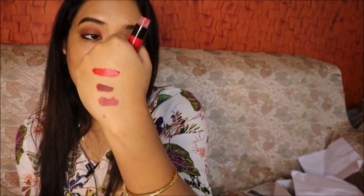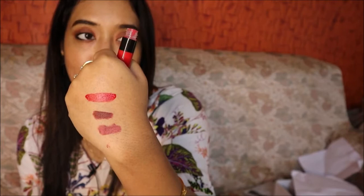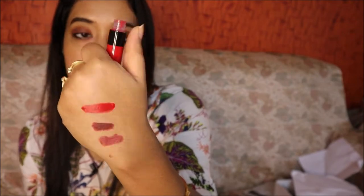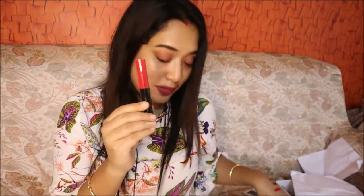I haven't applied this on my lips yet, so I cannot tell you about the texture or anything. So this is how it looks. It retails for 349, I guess. Yes, it retails for 349 and it contains 7 ml of product. So guys, stay tuned for the detailed review.